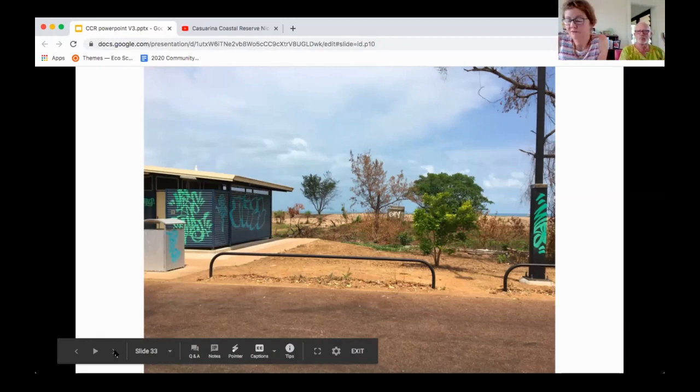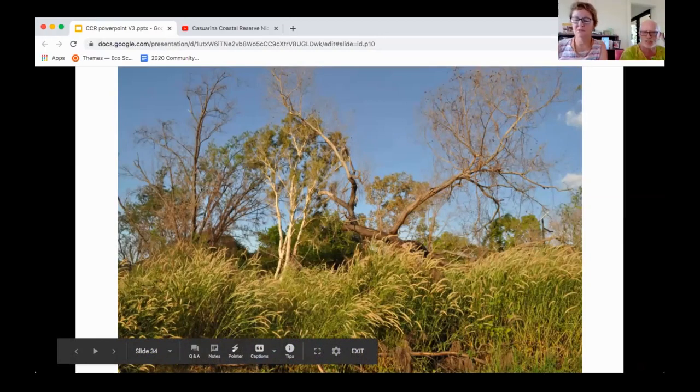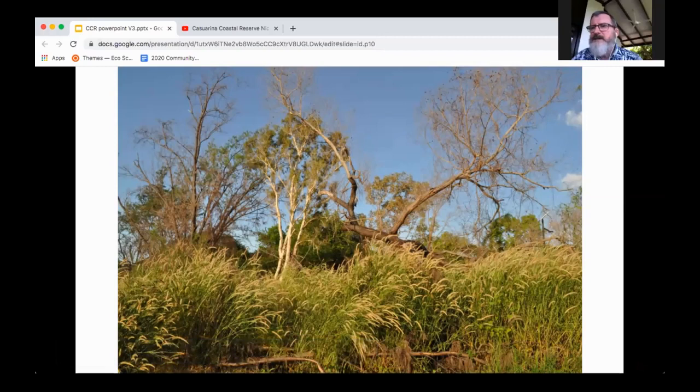Over to you, Dave. Okay, well, perhaps if we can jump onto the next slide. So I guess in some ways it's an extension of the fire story. But what we've got in the foreground here is mission grass. And this is one of the weedy species that's been introduced to the top end that really has a huge impact, both from its competition with native species, but also because of the huge fuel loads.